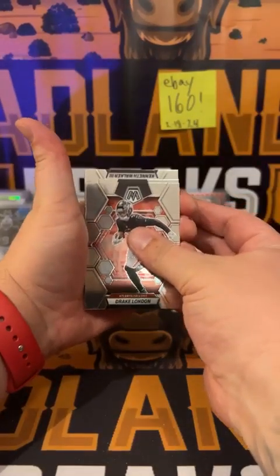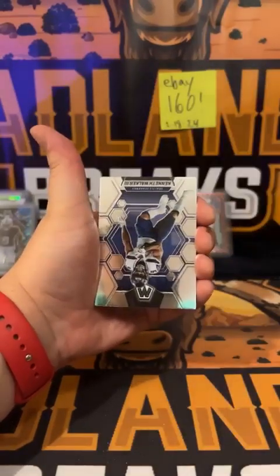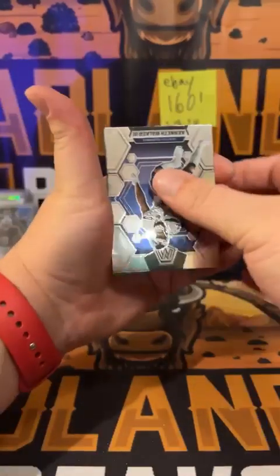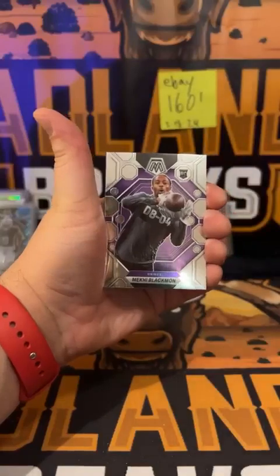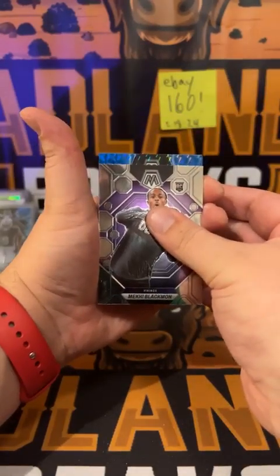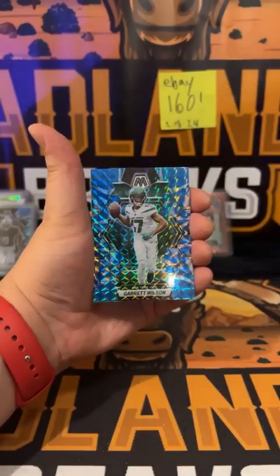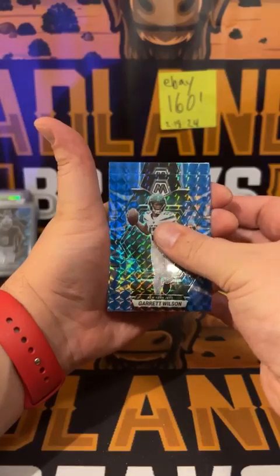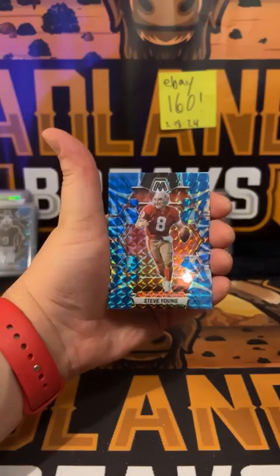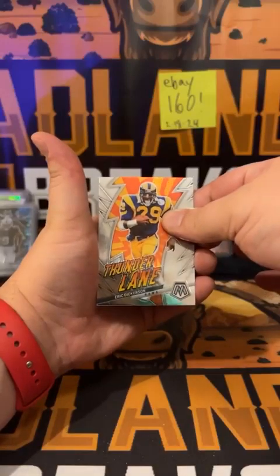Okay, we got Drake London. Oops. Drake London. There's Mac Jones. There's Kenneth Walker III. Mekhi Blackmon for the Vikings is our next rookie card here. There's Mekhi Blackmon. The Vikings getting a rookie base. What can we finish with here? Not a rookie, but we got a Jet. It is Garrett Wilson in his second year with our blue reflective. Oh, and the last card for the Niners is going to be Steve Young, that other Niners quarterback. Steve Young. And then we got an Eric Dickerson Thunder Lane for the Rams.